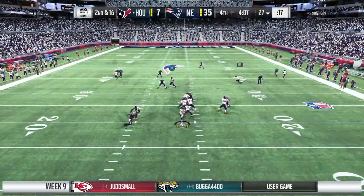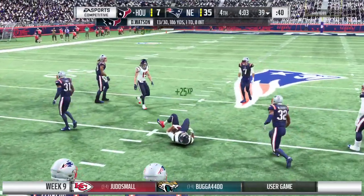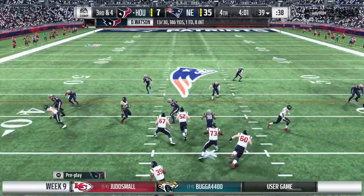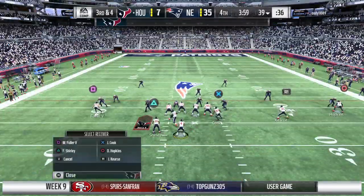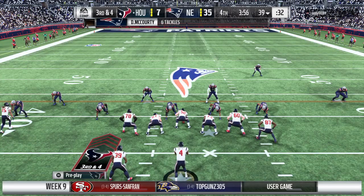To throw on second is Watson. The grab made by Curse over the middle. And he'll get it out near the 40 to the 39. They get 11 back on that one. It leads to third down.